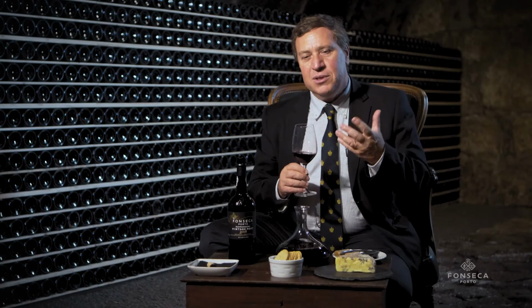Then, as it ages in the bottle, in a reductive atmosphere, so in absence of oxygen, the structure, the tannin will sediment out into the bottom of the bottle, and it will develop these bottle maturity aromas, which makes a vintage port so attractive. And the older it gets, the more mellow it becomes, the more complex it becomes.